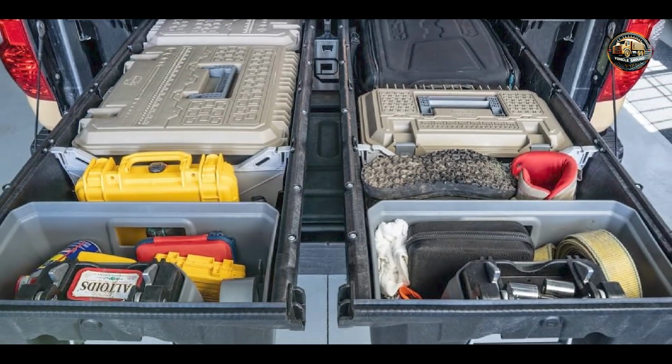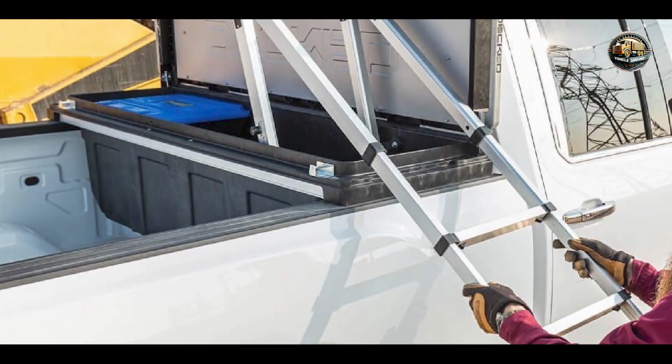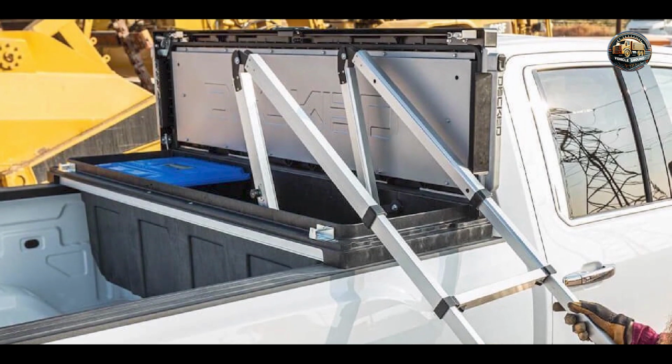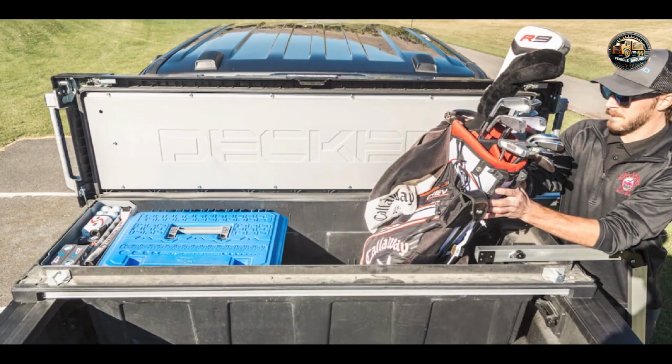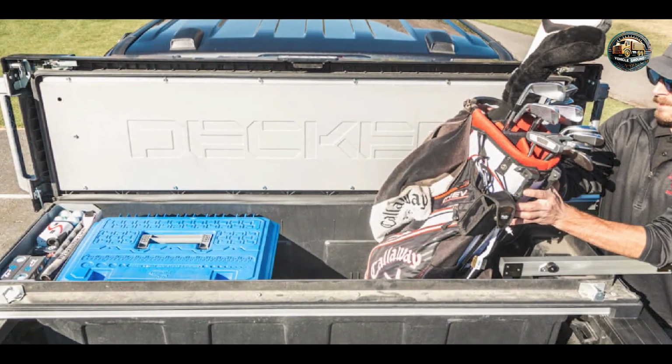Usability. Installation is a breeze with the deck toolbox, requiring no drilling or modification to your truck bed. Simply slide it into place, and you're ready to hit the road in style. Plus, its ergonomic design ensures hassle-free operation, even when wearing gloves or bulky work gear.